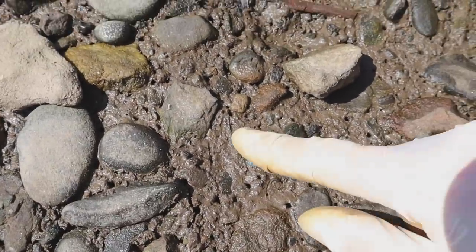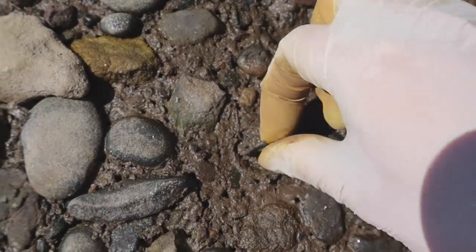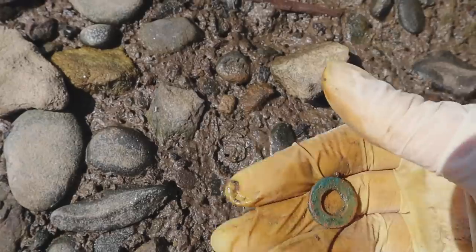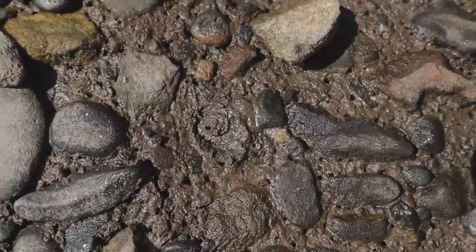It's nice and green. Ooh. Look, a button. Oh no, it's not a button, it's a washer. Oh, I thought it was a button. Oh, I think I see another one down here. Another coin.